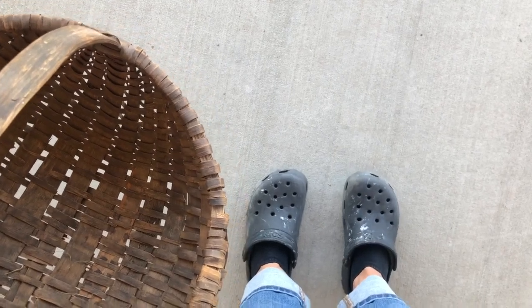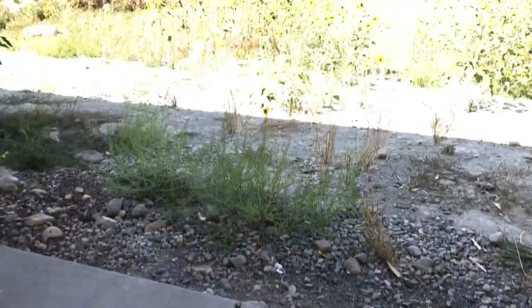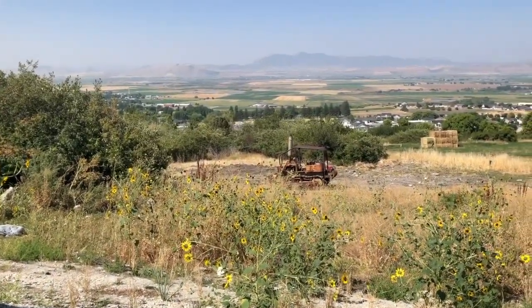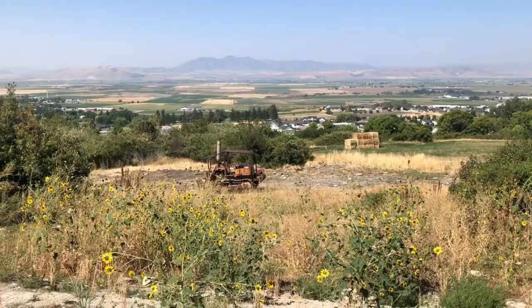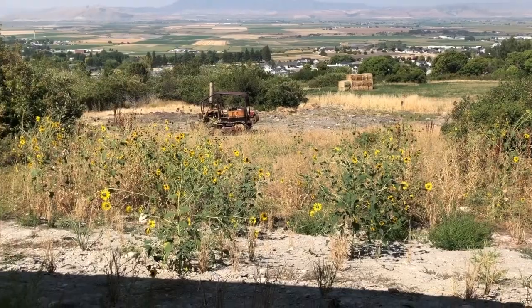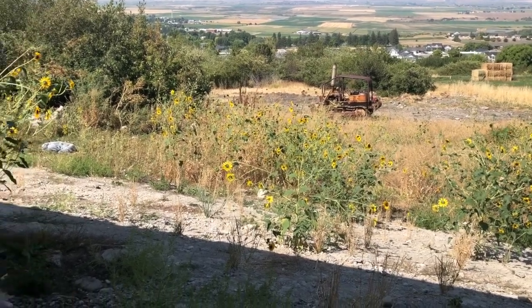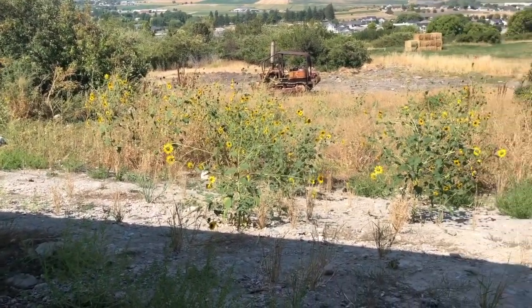All right, you guys, I've got my cute shoes on, my gathering basket. Here's the view from my house. It's a really sunny day. Oh, bless my husband and his love for vintage old equipment. Well, there are tons of sunflower weeds in our unscaped yard.